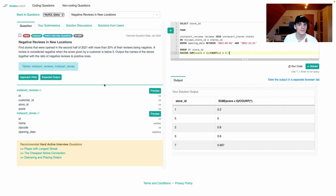Now I need to use having because these are aggregate functions and they are evaluated after the group by. If I were to try to use it in the where statement, it wouldn't work because the order of operations wouldn't know when to. Should it filter before summing up or should it filter after summing up? It's confusing. This way it's going to first filter on that opening date, then sum up stuff. So we have that in our having clause, filtering on more than 20% negative reviews.